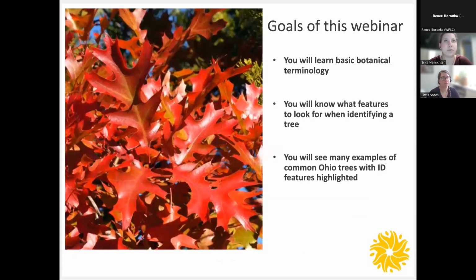So our goals for today's webinar are to, 1, leave you with an understanding of some basic botanical terminology that will appear in tree identification field guides, as well as 2, to display a number of features to you that you should be looking for when identifying a tree, as well as point out features that are consistent across various genera. And then finally, 3, show you a diverse but incomplete deck of common trees in the region.